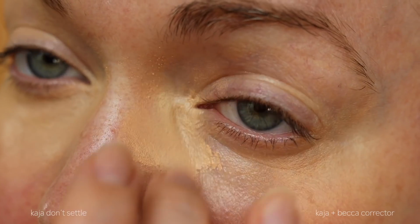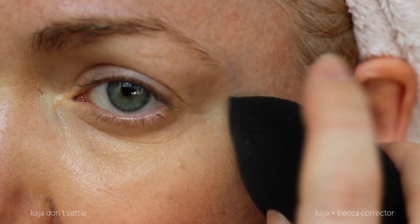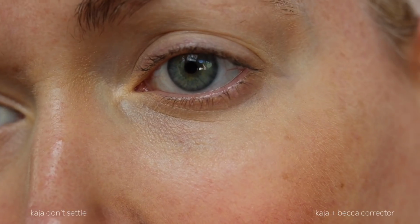But I will say this, in spite of me using far too much product and picking the completely wrong shade, I really like this formula. I mean, it's luminous on my skin without looking too dewy. To me, it just melts in. It looks like a second skin.